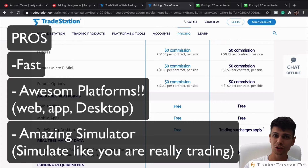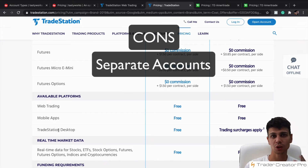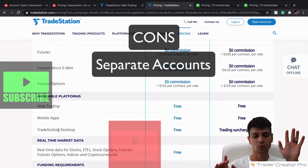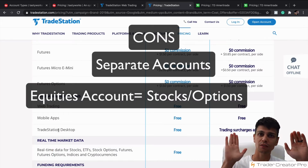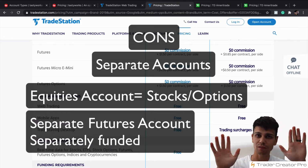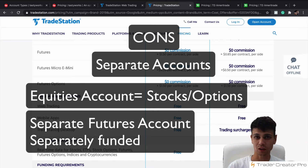The biggest con of Tradestation is if you are doing equities and options and futures, there's different accounts for them. So you have the equities account, which has stocks and options, and then you have the futures account, and they have to be separately funded. So that can be kind of annoying. The good thing is that they are both marginable 4-to-1. So that's a plus side for the margin.